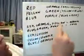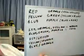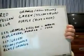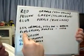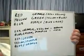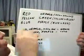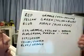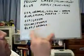Remember your red, orange, and yellow. You have two primary colors here and one secondary. They're your warm colors. Your blue, your green, your purple, blue being your only primary color here, and green and purple being the other two, are your cool colors. Blue, green, and purple are relaxing colors. Red, orange, and yellow are invigorating colors. Now the complementary colors again are red to green, yellow to purple, blue to orange.